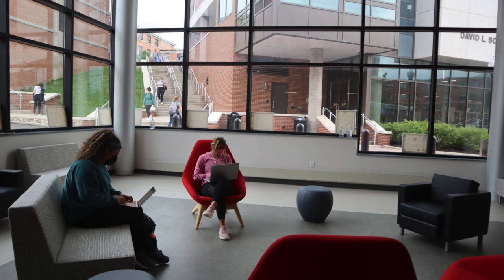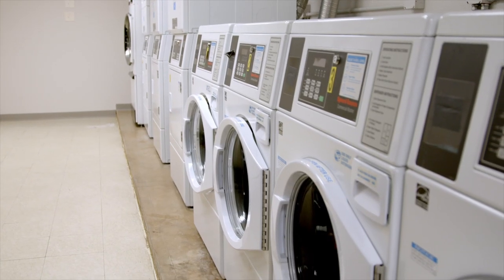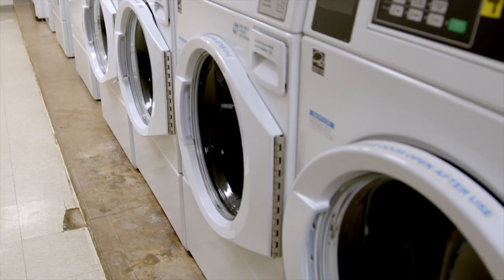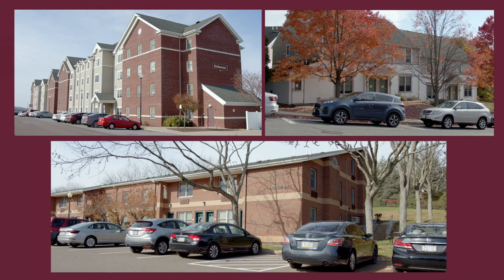Multi-purpose rooms are available in each building to provide additional entertainment and study space. Every residence hall features multiple free-to-use laundry areas with several washers and dryers. For upper-class students looking for additional privacy and amenities, Bloomsburg offers 3 distinct apartment complexes.